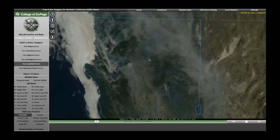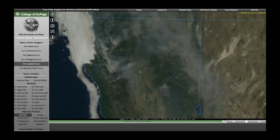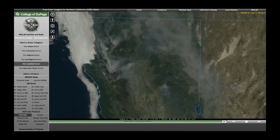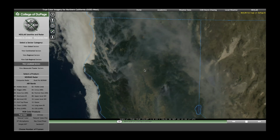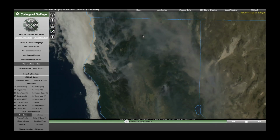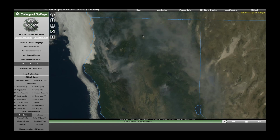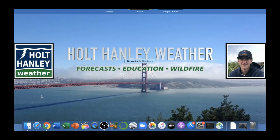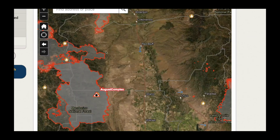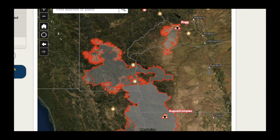So the next fires I want to talk about are the August Complex and the Zogg fire here. And you can see these are fairly active right now, especially the August Complex here. There's a lot of smoke coming off right there. And the reason I'm doing this forecast combined is they're actually predicting these fires could combine over the next 3 to 5 days as conditions remain tricky for this area.